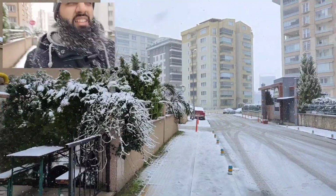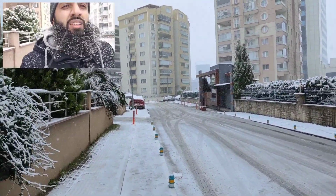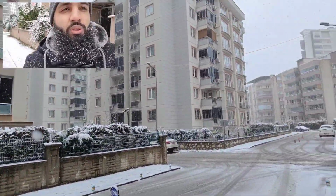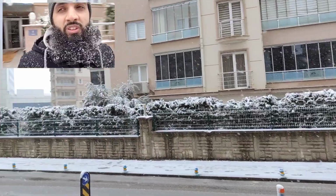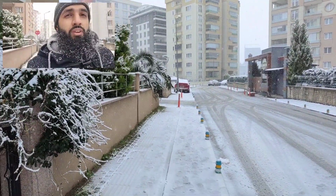Alright, I've made it to my destination. I'm starting to get cold. My feet are starting to get cold. So I'll wrap it up here. But this is a snowy view of Nisan Mahallesi. 23 Nisan, or 23 April if you want to fully translate it.